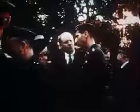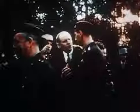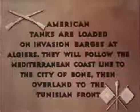Admiral Darlan in the center of the picture, with General Clark on the right and General Anderson on the left. Mr. Robert Murphy, United States Minister to North Africa.